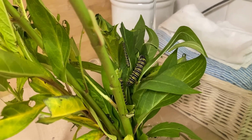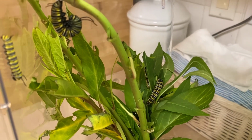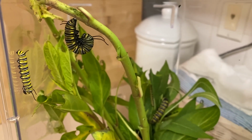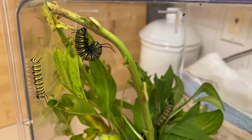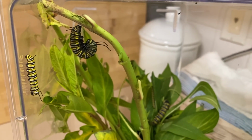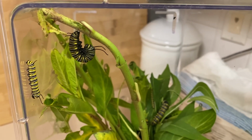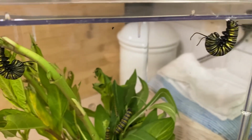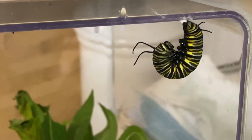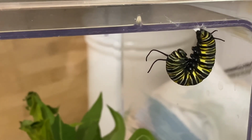The monarch caterpillars have gotten giant, and I've got 3 that are about to turn into chrysalises. See how they're hanging in this J form? Now this one decided to make a chrysalis on a stalk of milkweed, which is not ideal. It's so funny because I thought they were going to make their chrysalises on the top of this cage. Well, they've done a couple of goofy things, like this one. And this one is going to make a chrysalis at the top of the cage, but it's right on the edge where the actual cover needs to go.